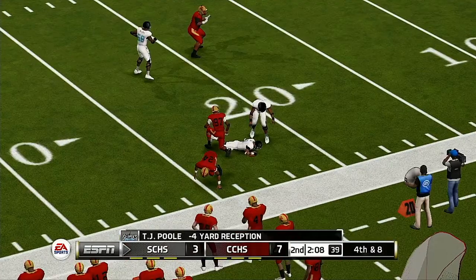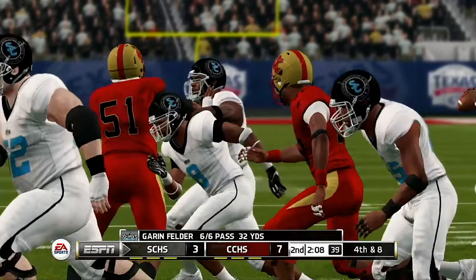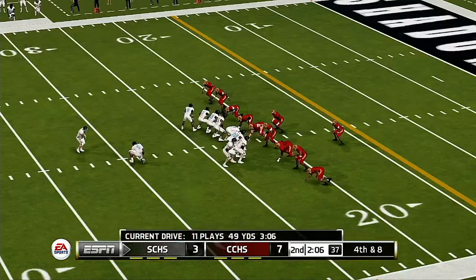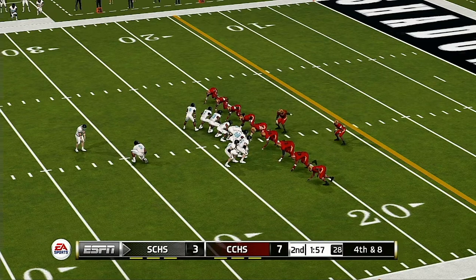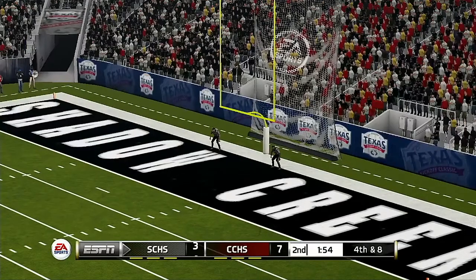Got hit and still completed it. And he's immediately tackled. So the kicking team is on the field. They'll try for three. Kicks away, and it splits the uprights.